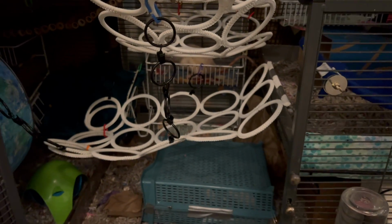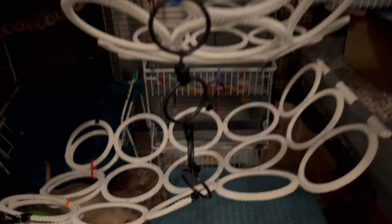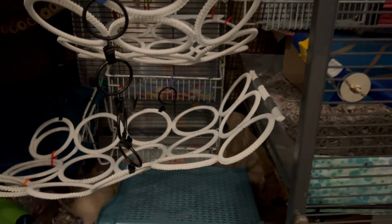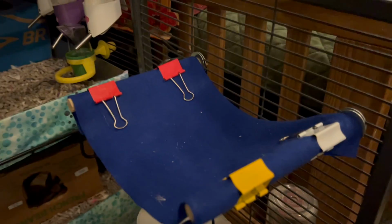And that is currently replacing my ramp, which I had in there before. I wanted something that could go alongside the shelf, which yes, I do indeed have another double-decker shelf with more fabric binder clipped on it in the back. But I wanted the rats to have yet another way to get down, and that is where this scarf hanger comes in. Moving on to this side, we have this little hammock.